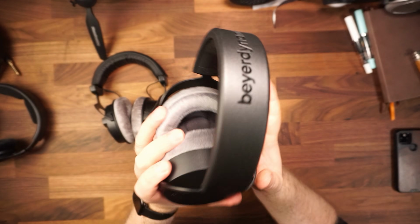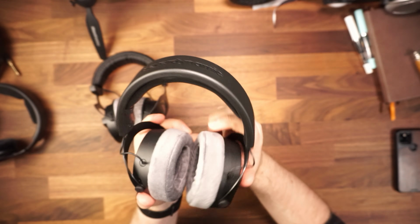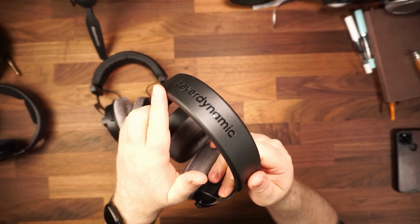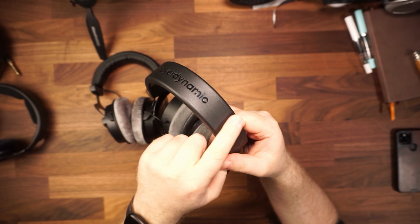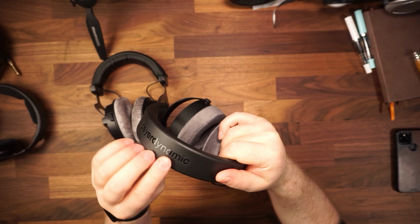But with the 700 Pro X, what we have is, it seems like, I assume it's still spring steel underneath, but it's all encased in this sort of soft touch plastic. It's not fully rubber, but it's not like a hard plastic.